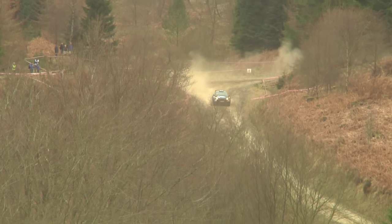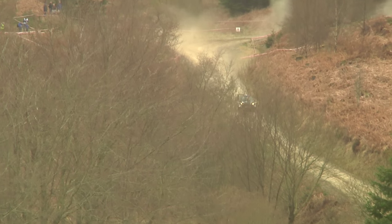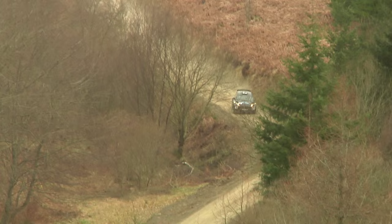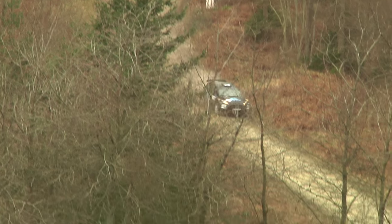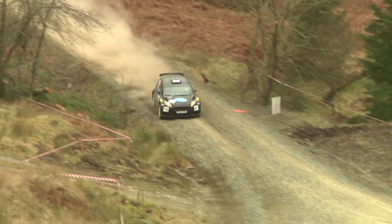Blasting through the last stage 9 seconds quicker than anyone else, Pearson and Mitchell arrived at the finish tied for the lead. Unfortunately for them, the tie break didn't go their way. Second, however, moves them into the championship points lead.